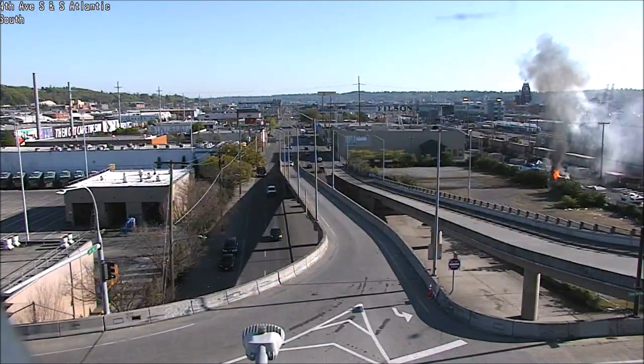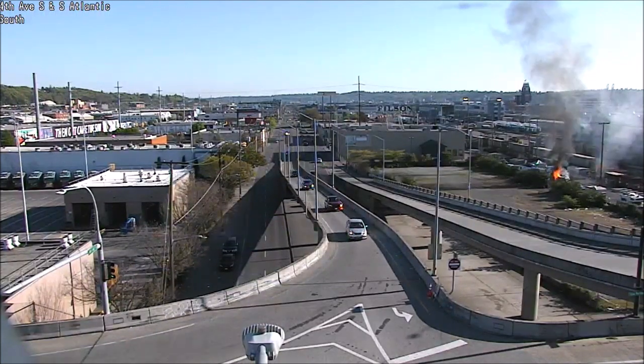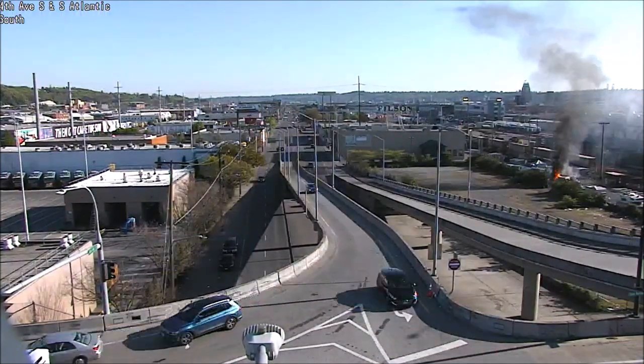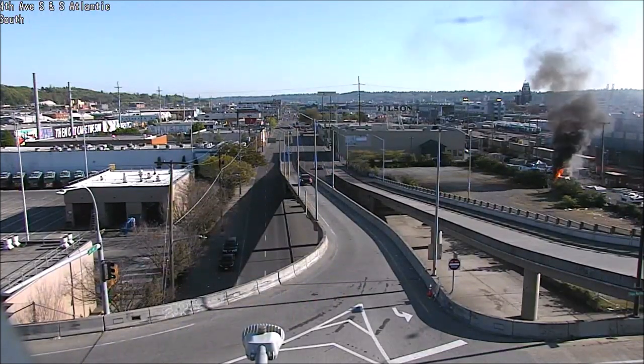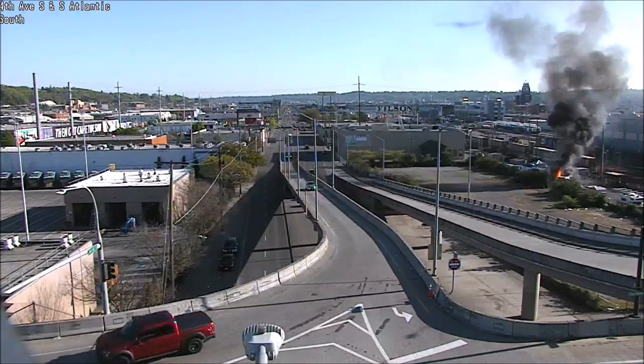Engine 10 fire response to Revenue south of South Holgate Street. Engine 10, 3 up south, South Holgate. RV fire, supposedly closer to Edgar Martinez than Holgate. Let us know if you need additional resources.